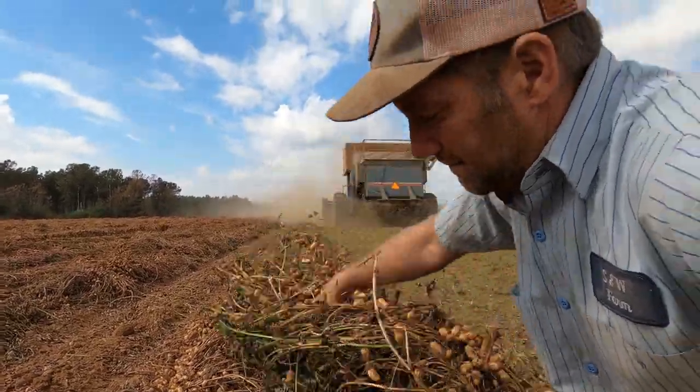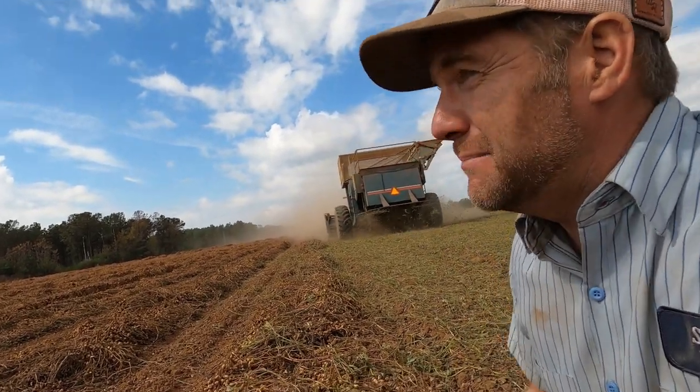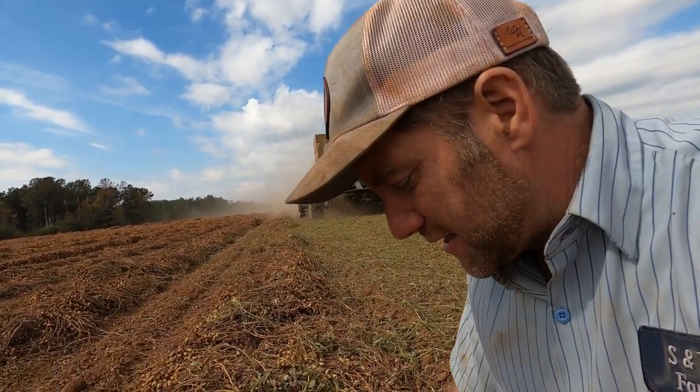They just didn't want to do right. Didn't want to dry down. We had clouds. They don't want to dry down. We had a little bit of rain, but we got a good breeze today.